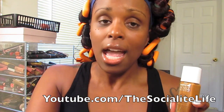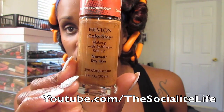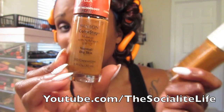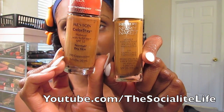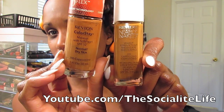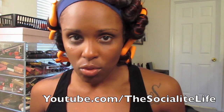I also chose that shade because I have a favorite Revlon Colorstay foundation, which you guys are already familiar with, and I'm a Cappuccino in that. So this is the Revlon Colorstay, just so you can see a difference in the color, because there is. As you can see here, the Cappuccino in the Revlon Colorstay is darker. It's a little redder than the Nearly Naked, just FYI, okay?